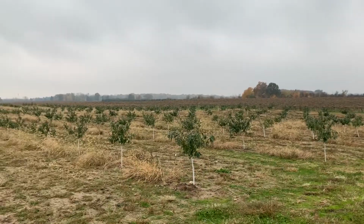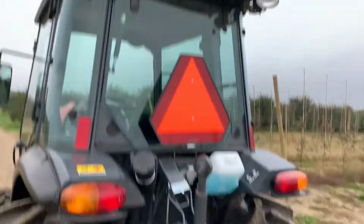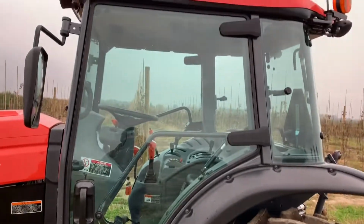And yeah, we got some snow in here. Lucky us. So that really does it for the outside of the tractor until I can get some video of these lights out at night. So now let's get in the cab and I'll show you what's going on.